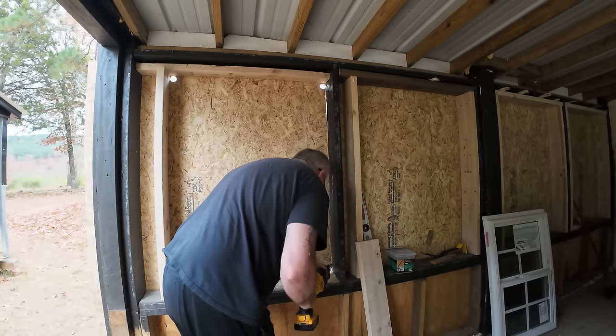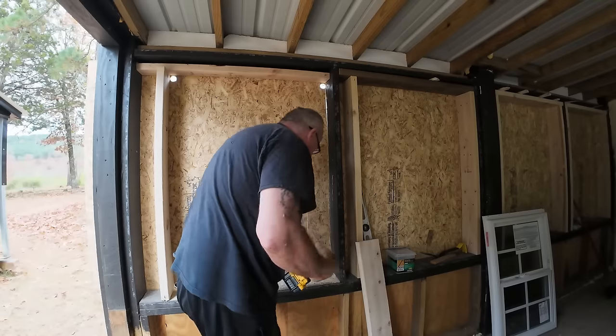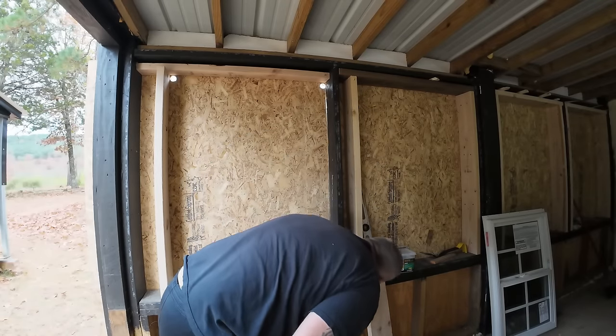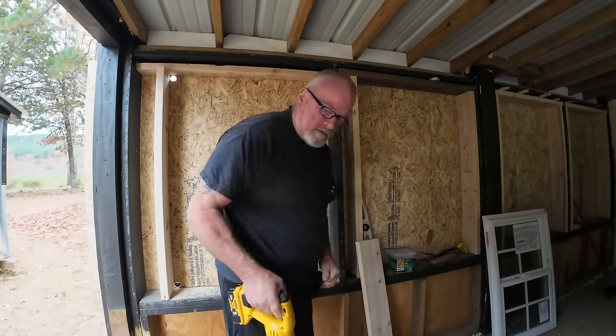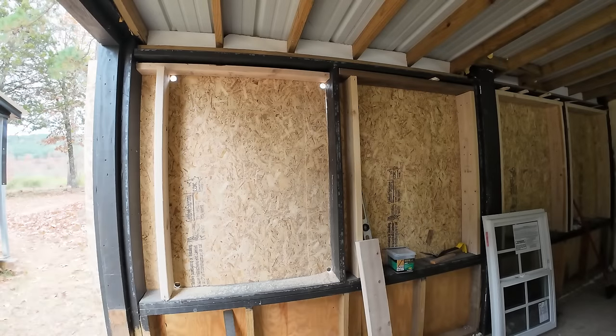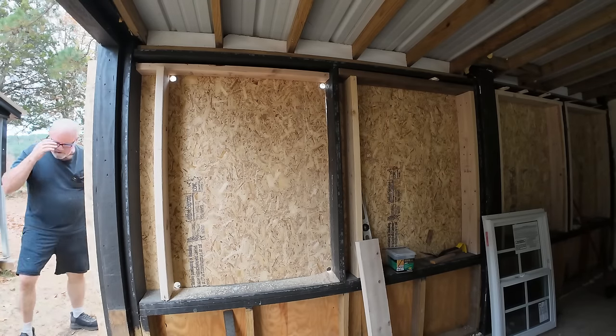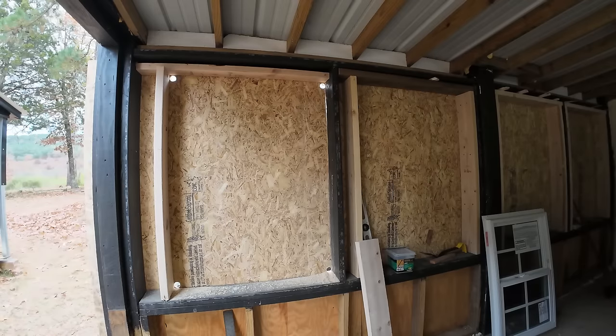Now what am I hitting? Another screw? What the hell is that? Something leaned up against the... Oh, it's the door. I had this old door there. Wow, that'll make a difference.